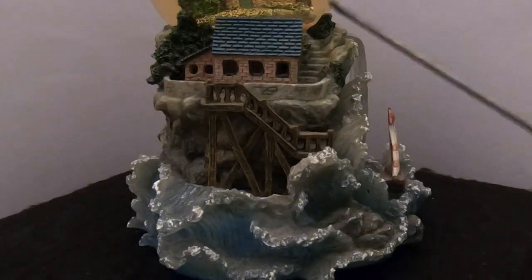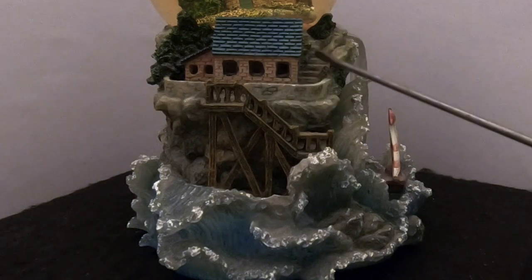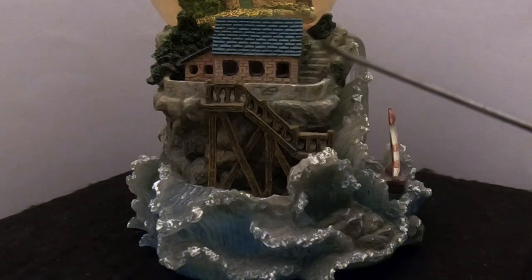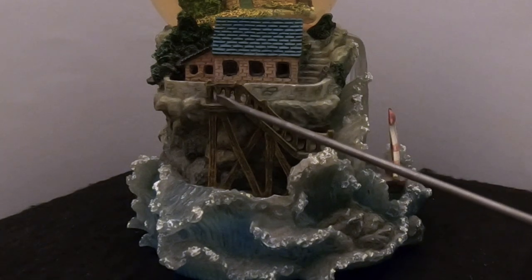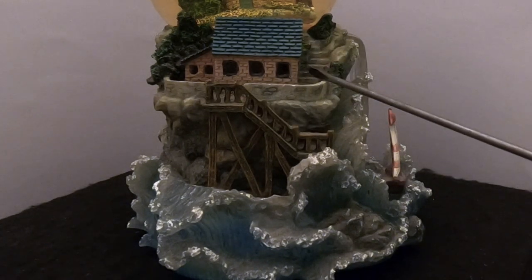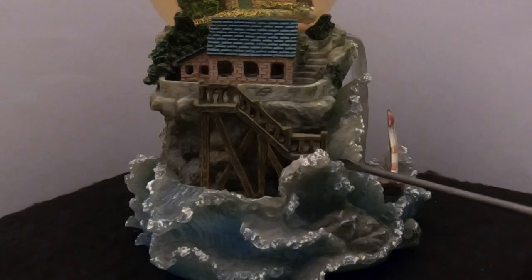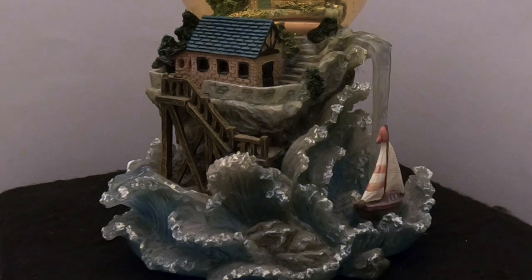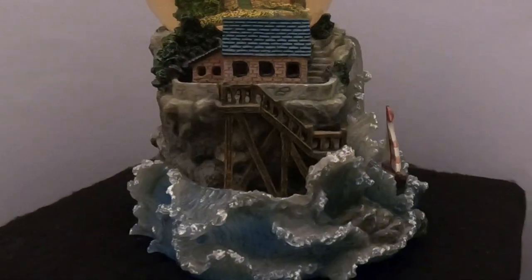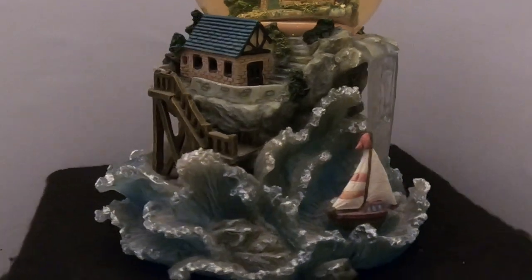And then we have this house over here, which maybe is living quarters possibly for the lighthouse keeper. They've got a set of stone stairs that comes down to this house, and then there's a set of wooden stairs that come down here to the water surface, I guess, if they want to get in their boat. But I don't know, man. In these waters, I wouldn't try that. But this is a very nice, elaborate lighthouse snow globe. I think maybe more elaborate than some of the other ones that we have.